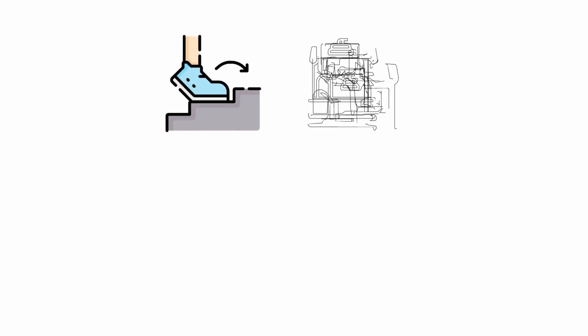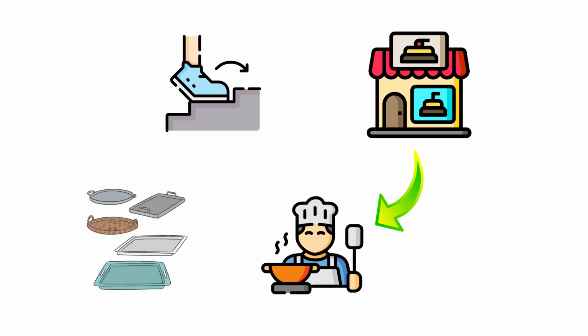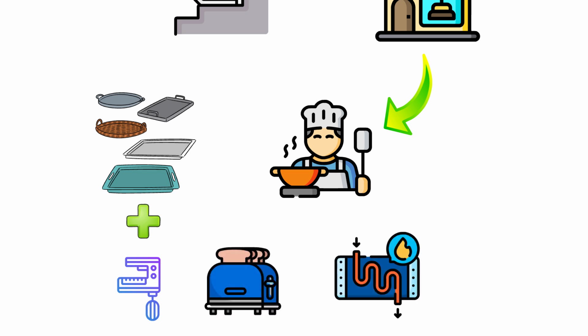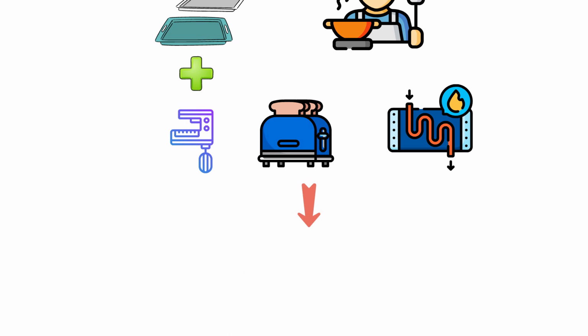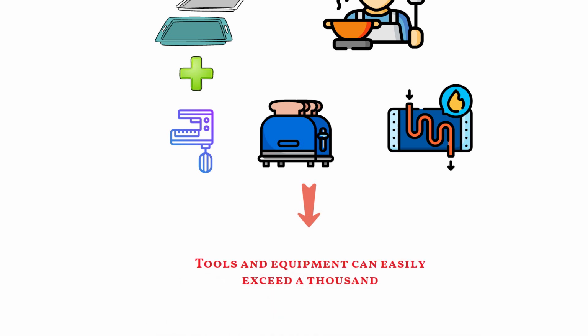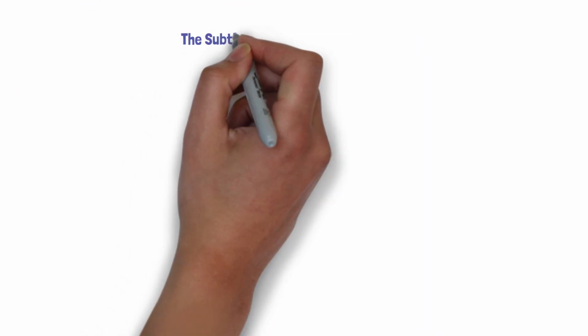When stepping into a professional bake shop or a catering facility, the extent of this specialization becomes more evident. Beyond the visible array of pans and trays, there are massive mixers tailored for different doughs, proofing chambers for bread, and ovens that offer varying heat distribution methods. In these extensive operations, the array of tools and equipment can easily exceed 1,000, each crucial to producing a specific baked item perfectly. The subtle differences, cooking versus baking.